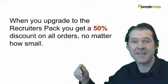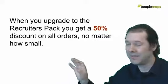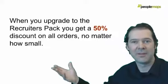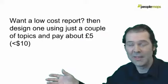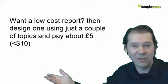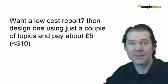So for instance, let's say you wanted a low-cost report, then simply design the report using just a couple of topics. You don't need to use 20 and 30 topics, you just need to use one or two and you get a nice simple report, and that would only cost you about £5, $10. It doesn't get much cheaper than that.